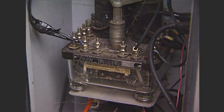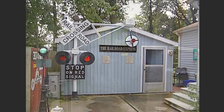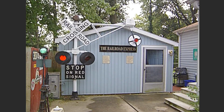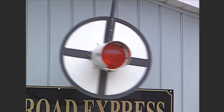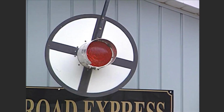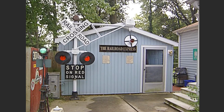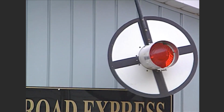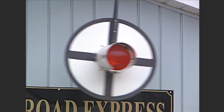The parts were all dirty and everything. I had to have the whole thing sandblasted. It had to be completely disassembled and completely redone and put back together again. Almost all the parts were there and restorable, except the target on the wigwag itself. It was beyond help. So Jim called Western Railroad Supply to see if they just might have a new one.